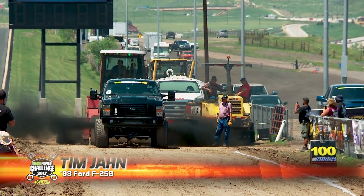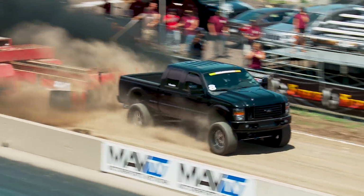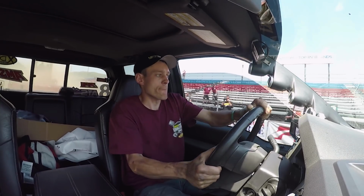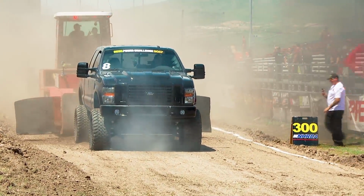And so it is time for Tim Yawn to hook up to the sled. We can see him giving the thing the throttle. Man, it starts to chuck dirt and rocks and all kinds of stuff all over the place. It is making some big steam in the middle part of the track. Paul, look at him hanging on to the steering wheel in there. A full pull for Tim Yawn. We got to figure out what the distance is.